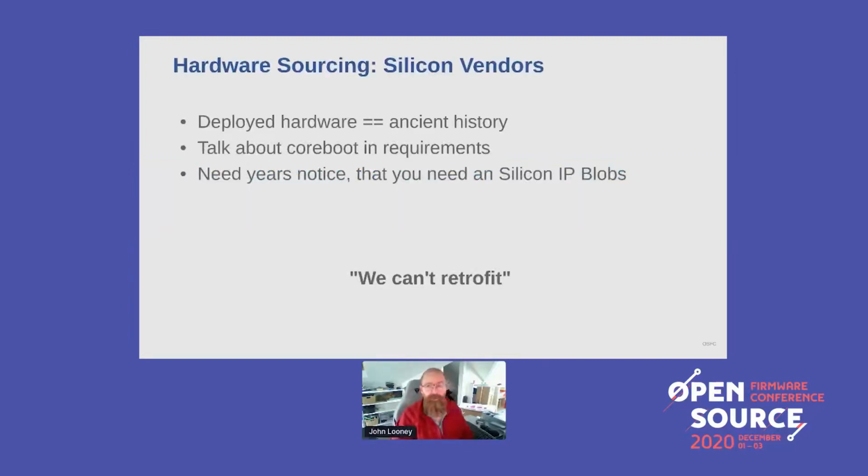You could imagine we would have a reasonable amount of pull with silicon vendors, right? I knew the benefits OSF would bring to my team's services. We already had deployed a huge fleet of machines, and I wanted to get coreboot onto them. I assumed we could say, I'd like the silicon IP blobs tested, ready to go with coreboot, please. We'd be given a bill, maybe we'd haggle, pay it, and start to work.